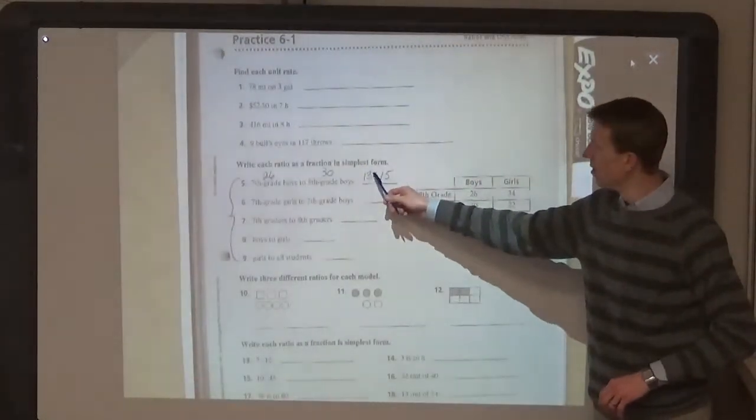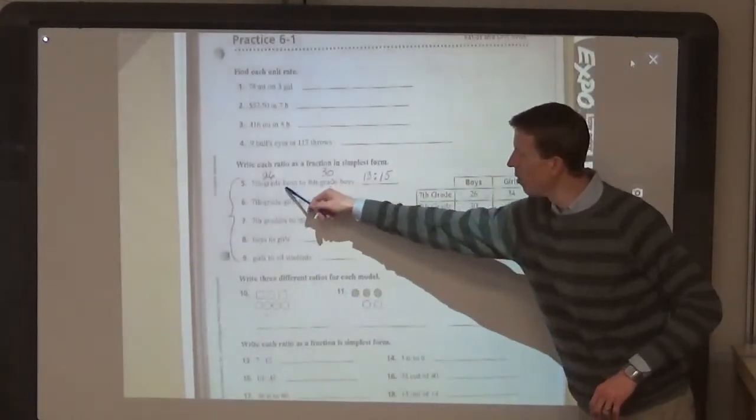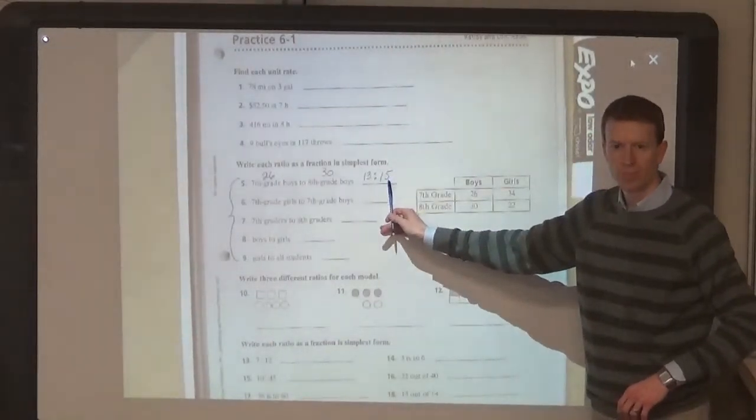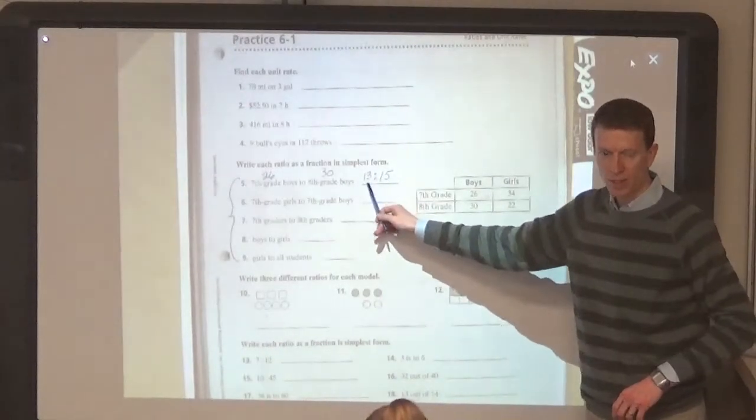13 to 15. The ratio of 7th grade boys to 8th grade boys is 13 to 15.